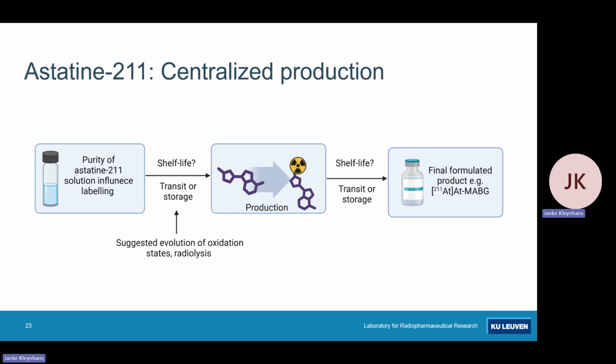The longer your astatine solution is being transported or shipped, the more the oxidation state changes and you have some radiolysis of the radionuclide, and there is therefore quite a shelf life on your astatine-211. The state your astatine-211 is in and the time that elapsed after production can very well influence your radiolabeling behavior.